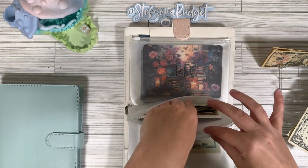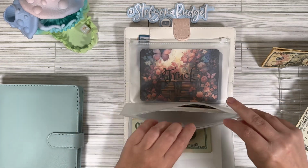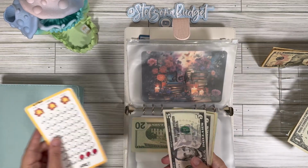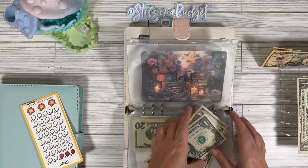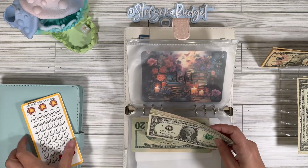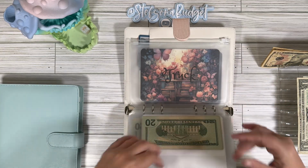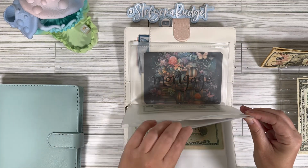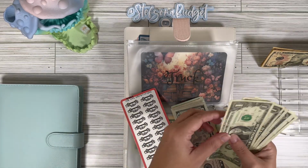This is our car insurance. And it's cool to kind of implement and try new things in your budget. Sometimes they work, sometimes they don't. No big deal. You just kind of make the adjustment. So $3 into debt. And last two, you guys, we have our big truck payment, $3 into this one.